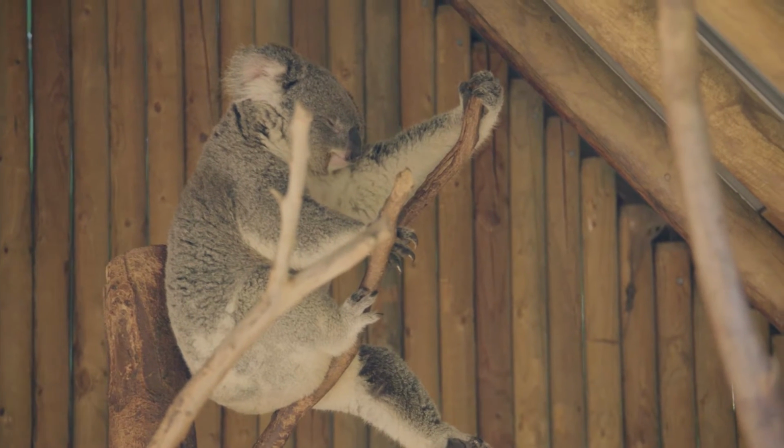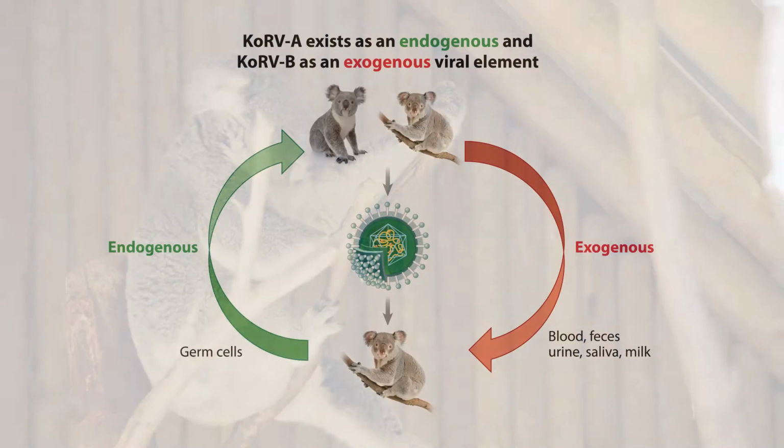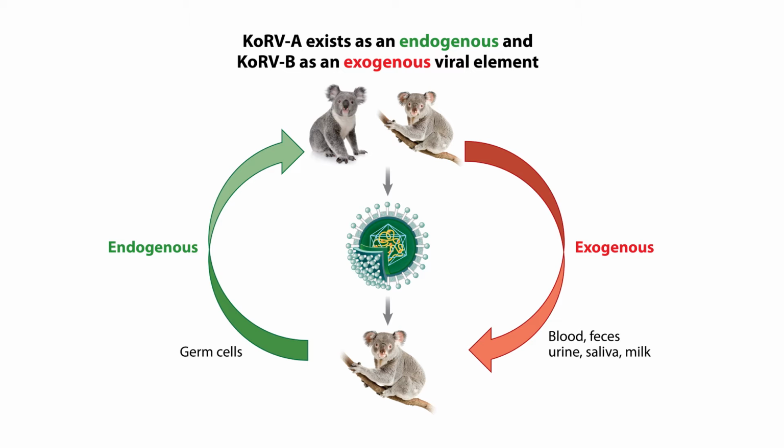However, Australian scientists, using several lines of scientific evidence, showed that KoRV was in fact an endogenous virus, inherited from the parental genome. Yet puzzlingly, Southern blot analysis revealed a second pattern of viral integration, suggesting new copies of the virus were being inserted non-genetically in an active infection in the koala population as a whole.